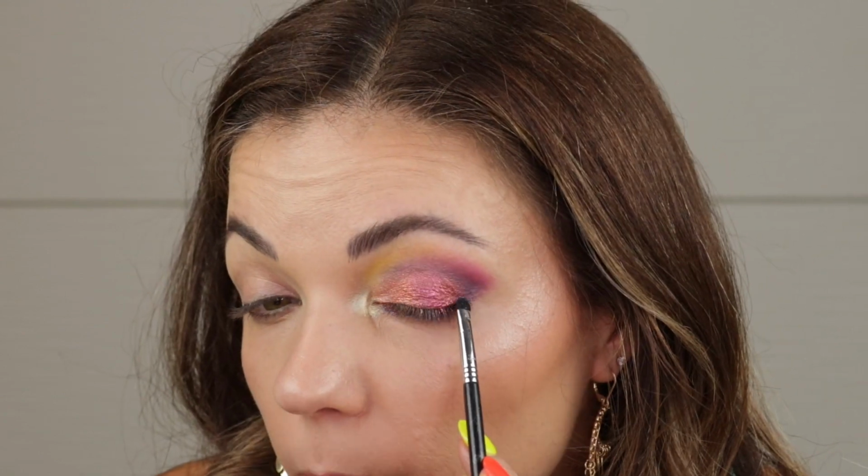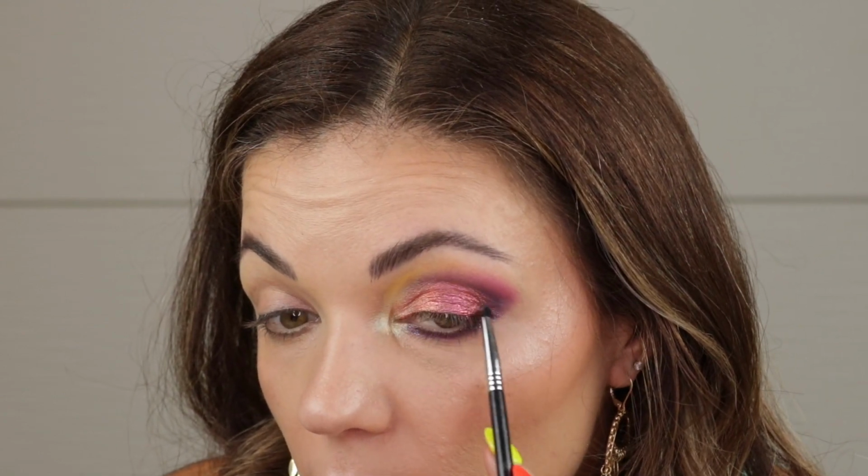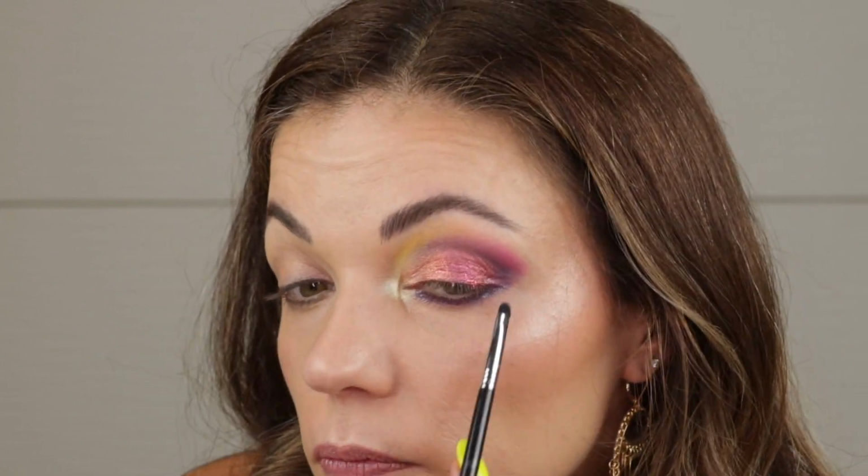Whoa, I love that. Okay, I'm gonna take that smudge brush and just tap a little bit and blend it up into the outer corner on top. All right, I am really happy with this. I'm going to go ahead and do this eye off camera, throw on some lashes. I'll be right back. All right, here we have the final look, and I really like it.